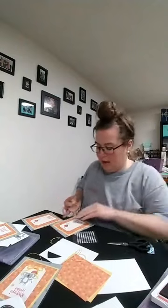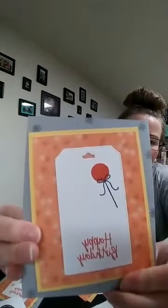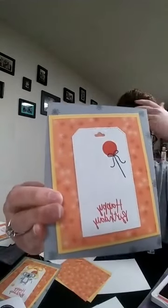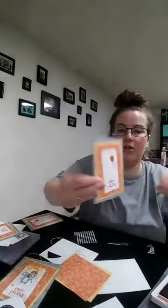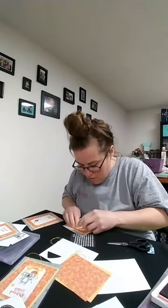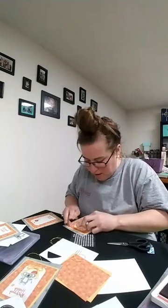So I just added, you're probably not going to be able to see them. Oh, you can a little bit. They're kind of shiny right there. So I just added 3 little mini glue dots right to the top of that. And then I'm just going to press my ribbon into it.